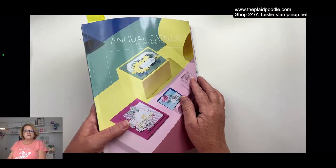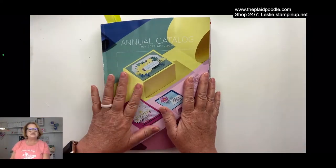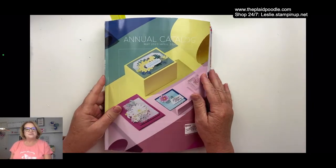Okay, here is the annual catalog, and I've got it stuffed full of things because we're going to look at things, and I thought the best way to do that was to kind of stick everything in where it belonged.